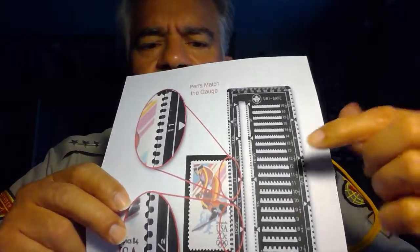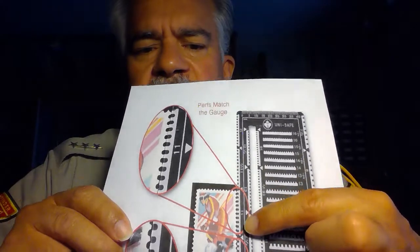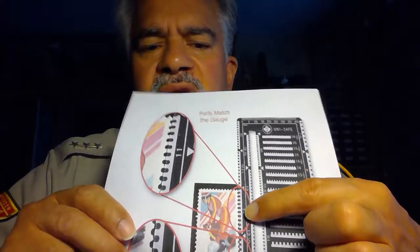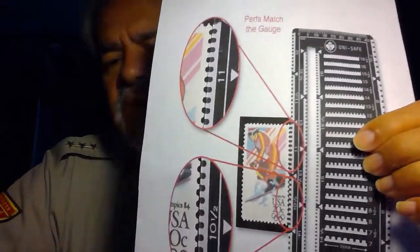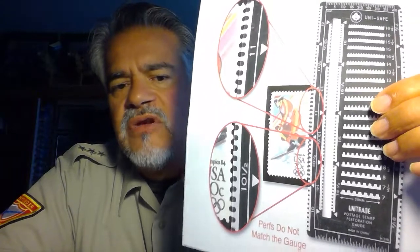Okay, C of number 5. Know the meaning of the following perforations. Perforations. I'll show you perforation and perforation gauge at the same time. On a stamp, you would have here an example of a stamp, and all those holes that would be cut out of the stamp are called perforations, and pretty much all they were placed there for was just to make it easier for you to rip the stamp out of a booklet.